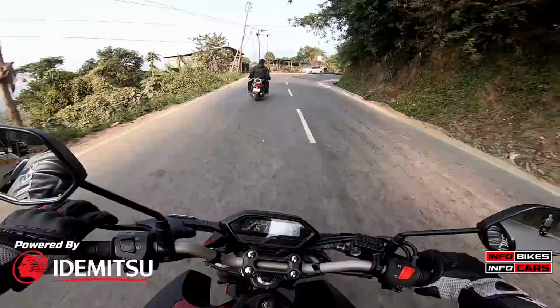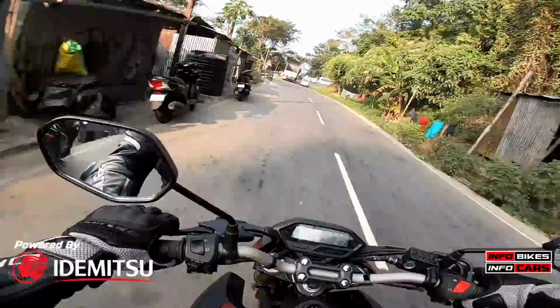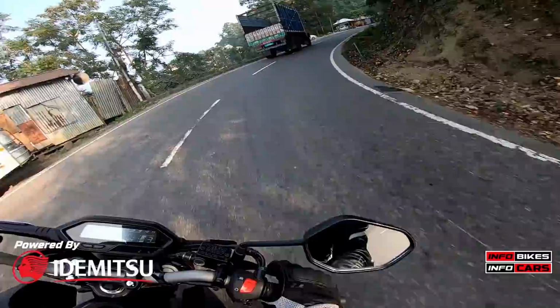But for a naked bike, this bike's performance is really, really respectable. So that's our review of the Honda Hornet 2.0.